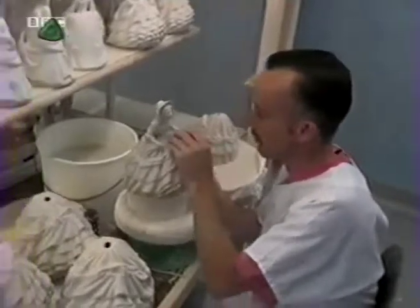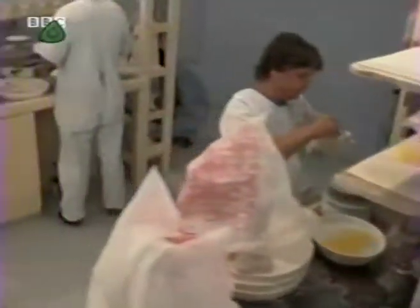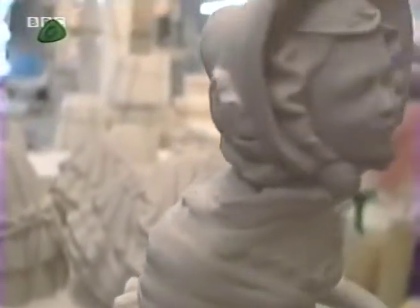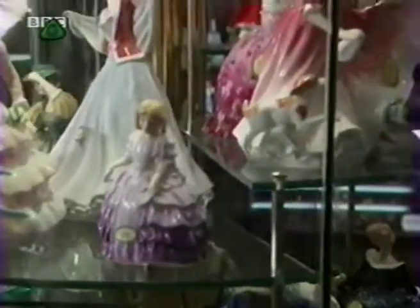Half the working population of Stoke once worked in pottery factories. Now it's about a quarter, but that's still a lot of people. These beautiful hand-painted figures are still made by Stoke's craftsmen and women, just as they have for years.